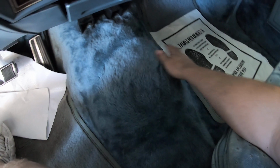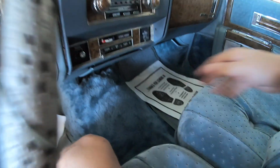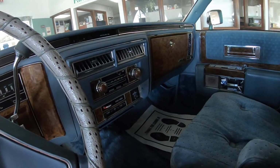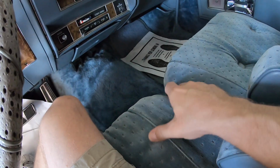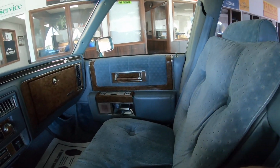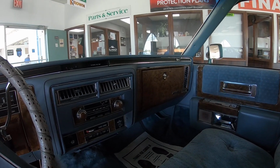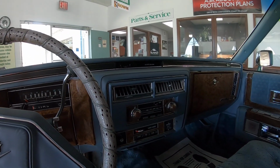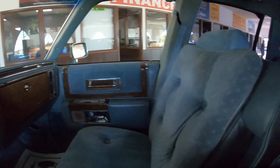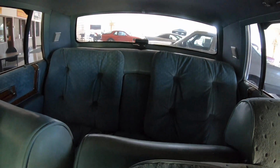I mean, they don't put this in cars anymore. I don't care how much money you spend. They don't put this in cars anymore. These seats, I mean, look how cushy that is. This car is super comfortable. I know, I used to own one back in the day, and you don't drive these when you're tired. It's dangerous. This thing is a recliner on wheels. But I would drive this all day long.